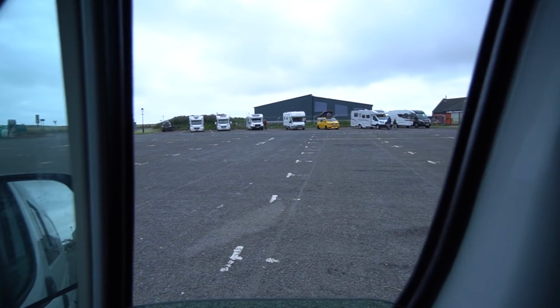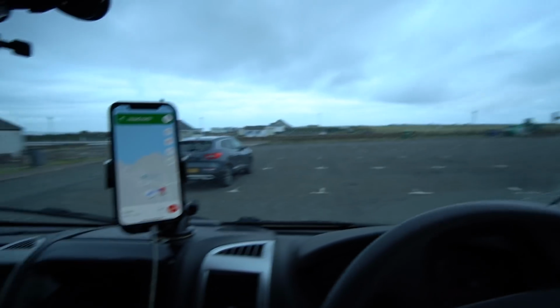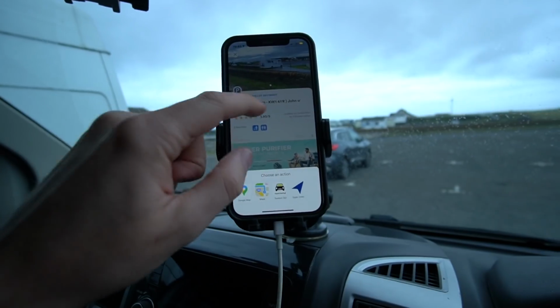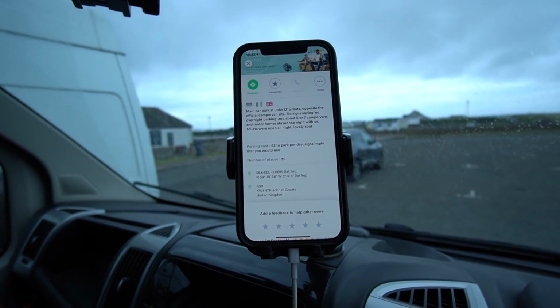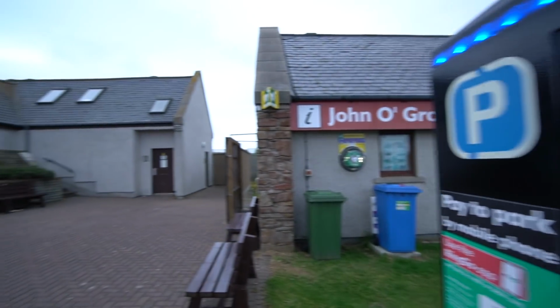Welcome to a very wet, a very cold and windy John O'Groats. This is tonight's park up. I'll show you in more detail in a second, but we actually just found it on Park for Night. Main car park at John O'Groats, opposite the official campervan site. No sign saying overnight parking. Management, no, except no liability. Yeah, nice.